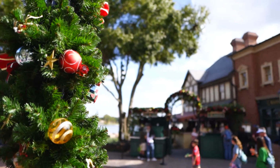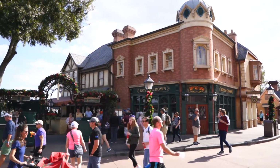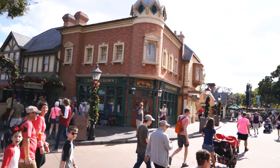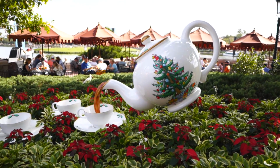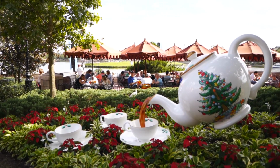Over here in the UK, they've got Christmas decorations all over the place. Just not up on the tops of the buildings, but around the kiosk outside of Rosencrown and around all of the poles that line the streets. Over here by the UK, there is a Christmas teapot, sort of over by the fish and chips stand. This is the seating for the fish and chips back there.